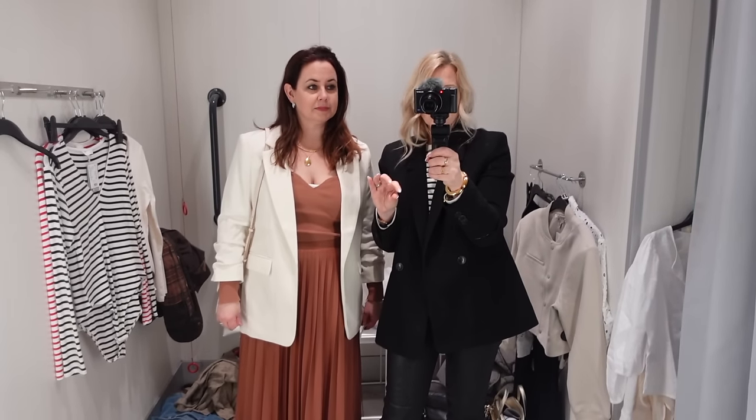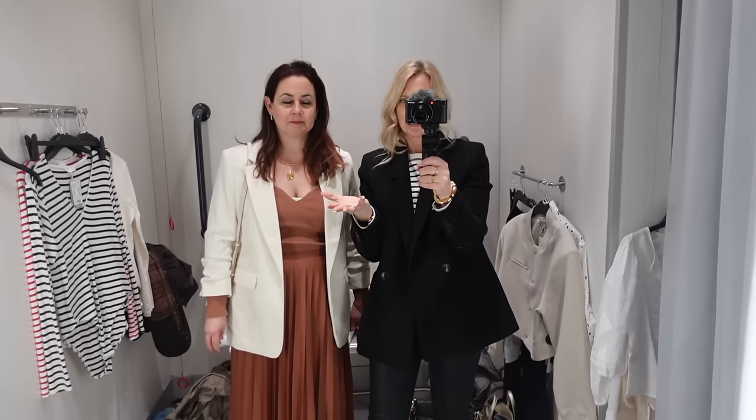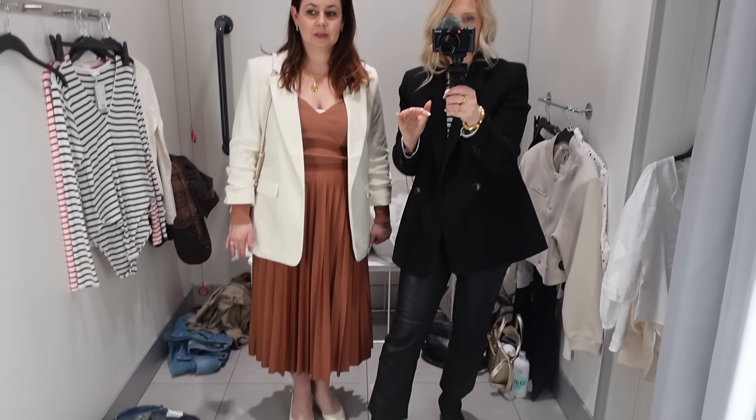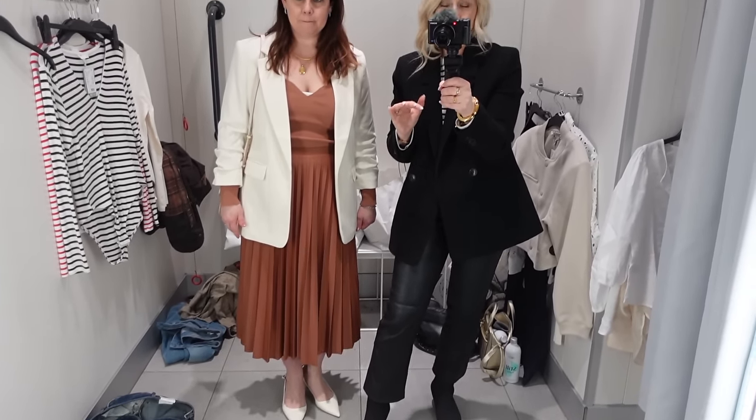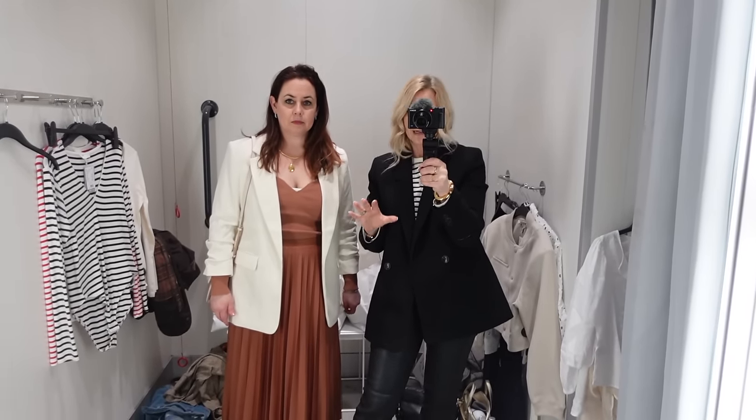Okay, so next we've got an outfit which I think we've both agreed looks a bit old, doesn't it? I was just trying to say that with the right shoes, like a pointed heeled boot, that would look completely different again. But it's just not hitting the mark for your age, I think. I think we could do something with the blazer and the top, but the whole combination together isn't right.